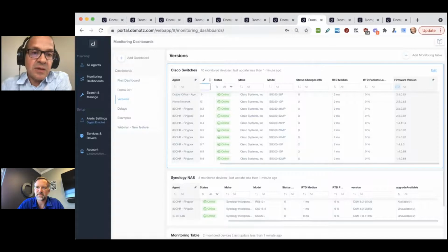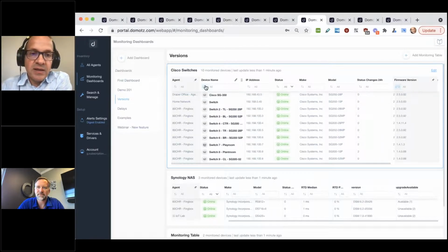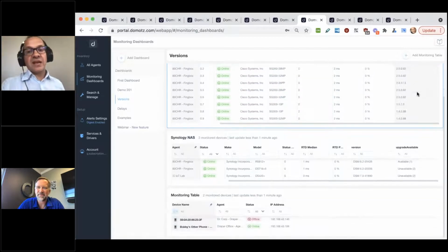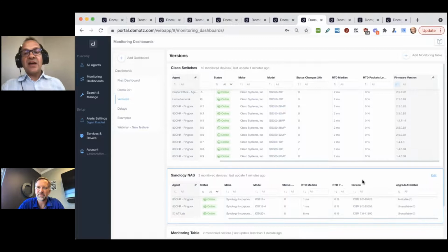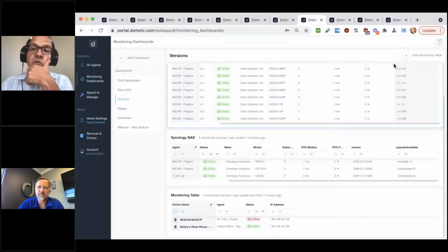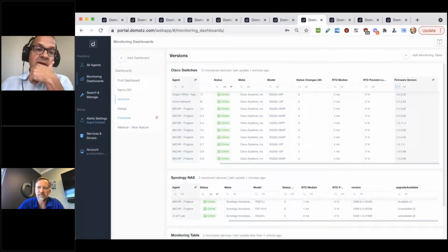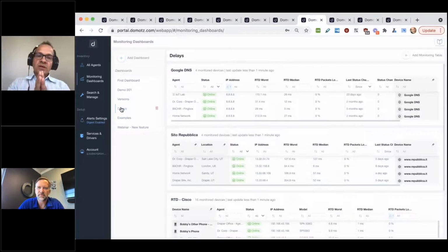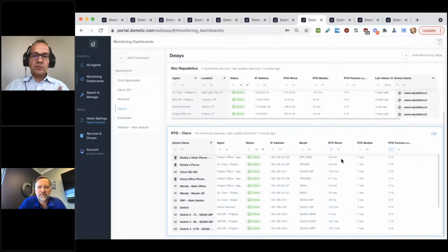In this case, let me remove. Oh, there is no filtering. Oh no, there is a filtering. I remove the filtering here, and I can sort by firmware version. I can easily identify the version of firmware that needs to be upgraded. We talk about delays, and you know that we monitor round-trip delay across all the devices internally to the network.